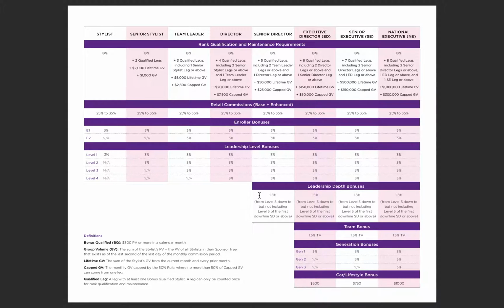Okay, next. Executive director. Bonus qualified, $300 in personal volume. 6 qualified legs. That includes 2 director legs and 1 senior director leg, and then because you need 6 total, 3 other legs that are a minimum of bonus qualified. $150,000 in lifetime group volume, $50,000 in capped group volume. Same base and enhanced commission, E1, E2, 1, 2, 3, 4.